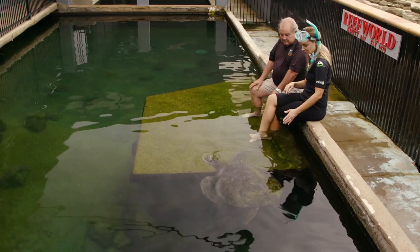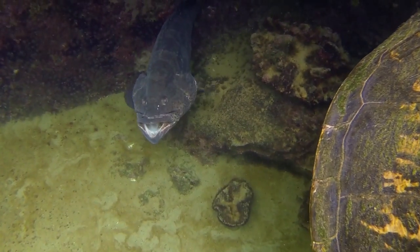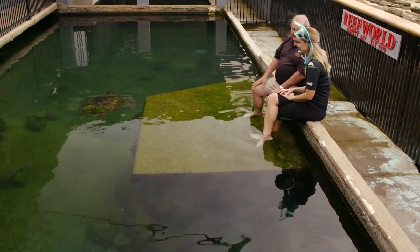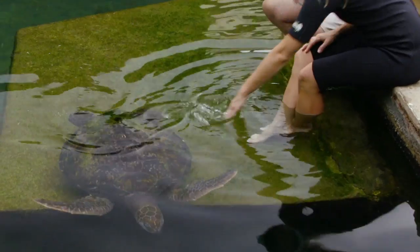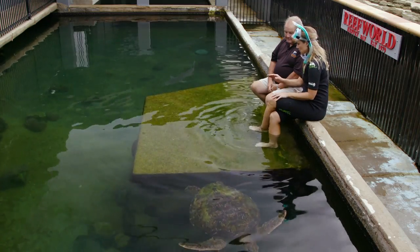Now, I'm about to swim in here with your sharks and your fish and your turtles. How safe is it? If you touch something and annoy it, you're going to get bitten. Oh, goodness me. Sounds like real life. But then again, in 10 years, we've never had anybody bitten. You're going to enjoy it. If anybody has a fear of sharks, this is a great place to lose your fear. Oh, well, I'm all for looking fear in the face and just doing it anyway. So let's have a swim in the tank.